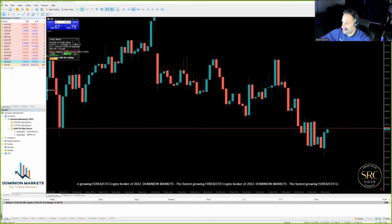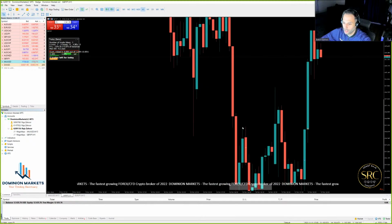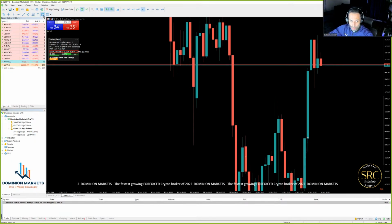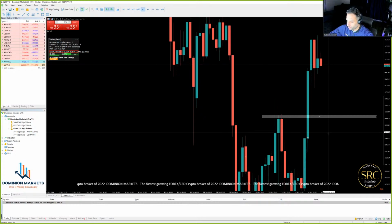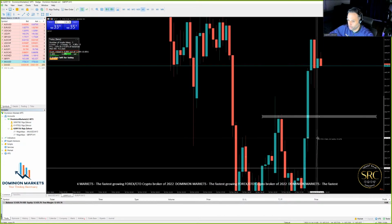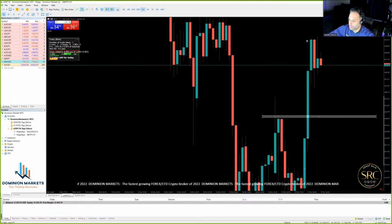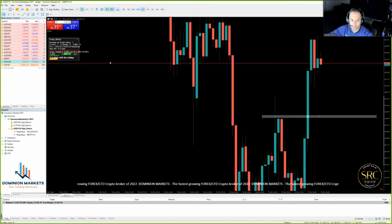Did you leave a runner on pound yen? No, there was no runner left on pound yen. I wish I had left a runner, because I had no idea that this would continue pushing the way it pushed. Right, because I closed after 35 pips, and then it went all the way up towards 150 pips. Crazy. Who would have known that there would be so much volume pumping price all the way up? But all in all, made about 3% today, which is pretty nice.